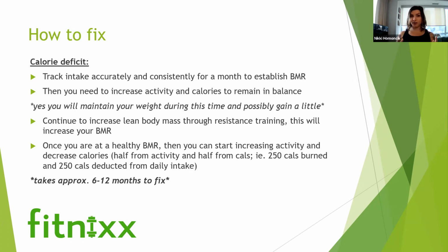I want to be very upfront that it takes about 6 to 12 months to fix your metabolism, and you need to work hard and follow these steps. It's a very hard mentally thing, and I'm going to share that too. Mentally, it's really hard because you're afraid to eat more calories because you don't want to gain weight. But that's why the exercise and calorie intake.